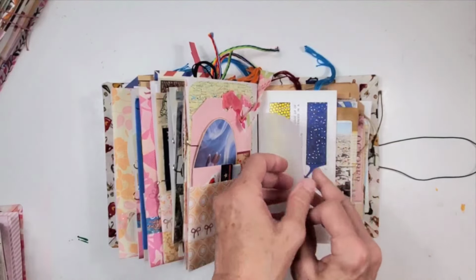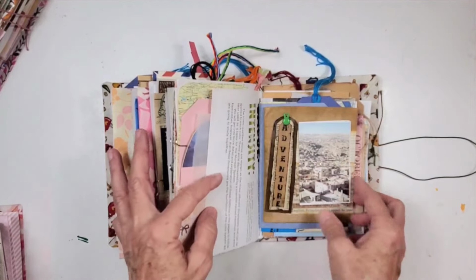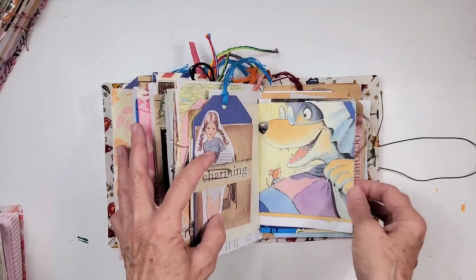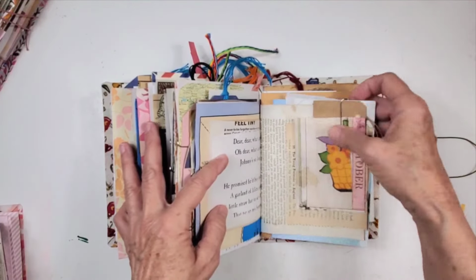Don't you love this paper? I like that, like vellum-ish paper. Again, remember, anything that is under a paper clip is an instant art project.